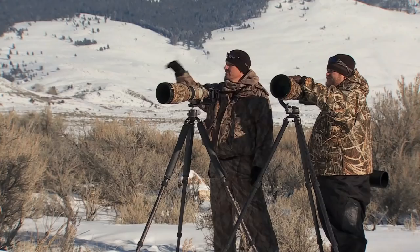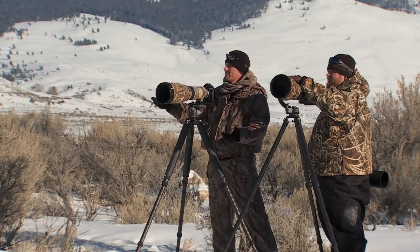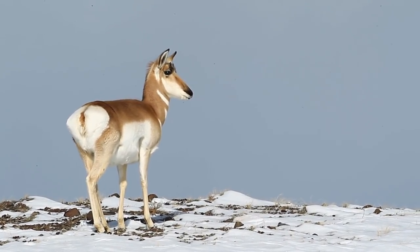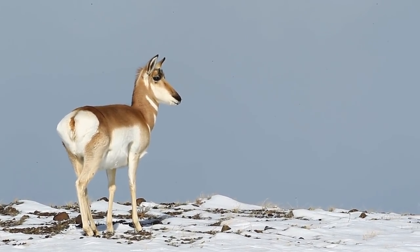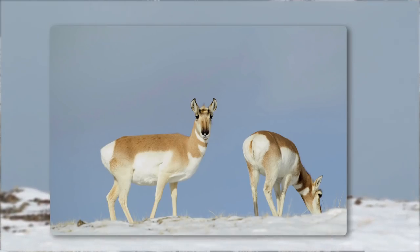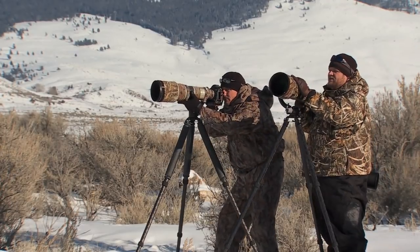And man, look at the way all this snow around us is acting like a gigantic reflector. So you don't have those dark shadows under their bellies like we're used to seeing when they're in a more neutral tone setting. But what a pretty animal.